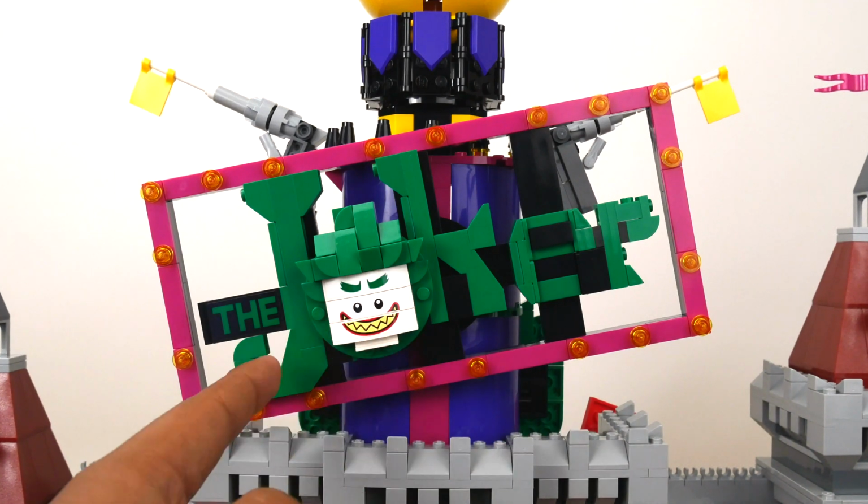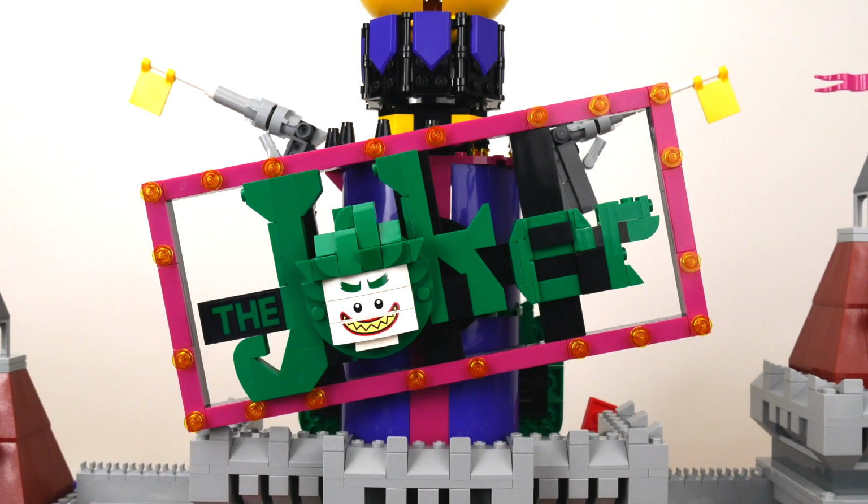The sticker is fine, but the brick built lettering really looks great. Up close, it's kind of hard to tell. When I was building, I couldn't really see the lettering, but from a distance, it really pops. That's just the best way to describe this set.